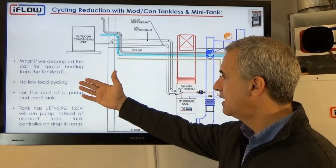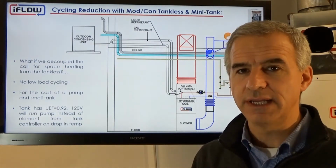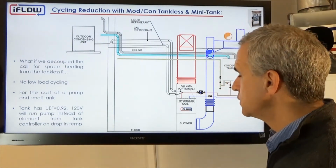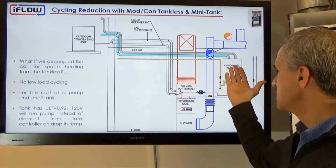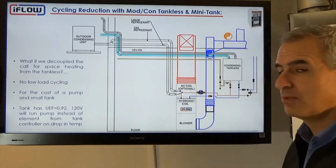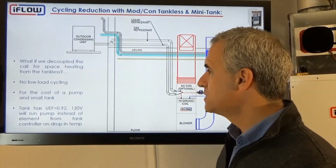But let's say the heating in our home, or the smallest zone that's calling for heat, has a demand of 8,000 BTUs. If we have an 8,000 BTU demand on the heating side, the tankless is going to cycle a little bit on that because its minimum input is 20,000 BTUs. So can we do something about that?